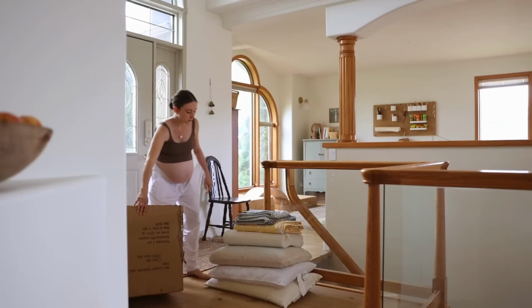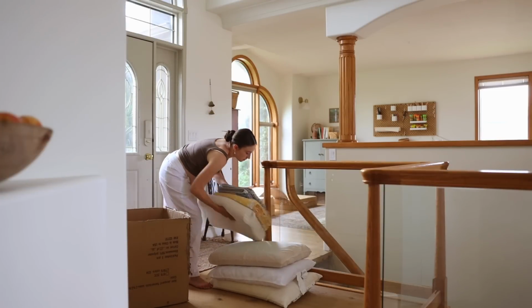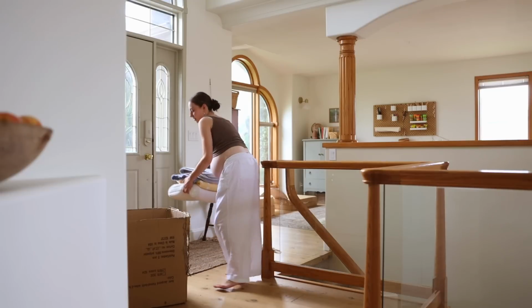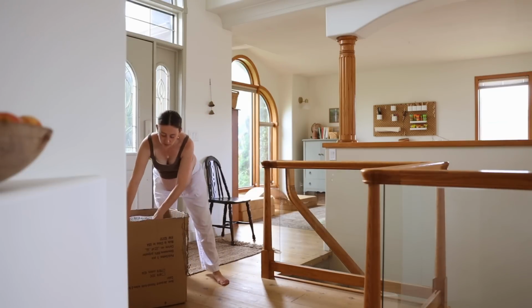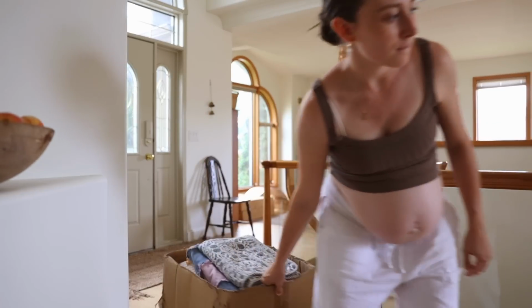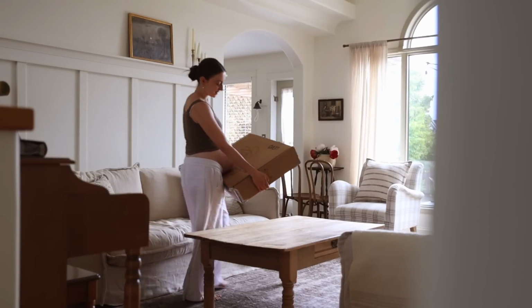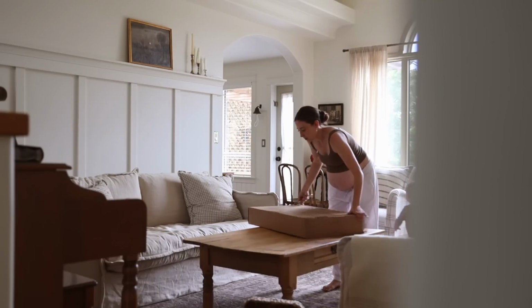And while I was at it, I went ahead and put the donations into a box and stuck it into the van right away so that we would remember to take it away right away. That day, a very exciting package also arrived, so I went ahead and set that up.